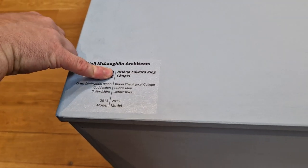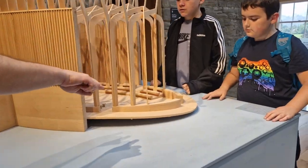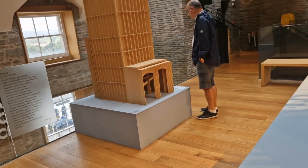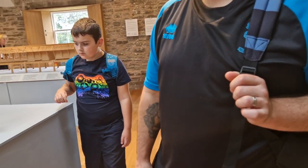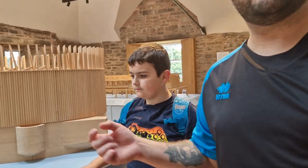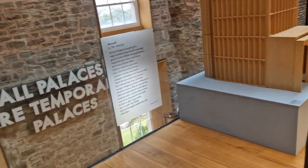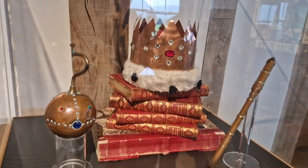Bishop Edward King Chapel. Oh, so this is like the structures. Oh, yeah. So, guys, we've just been told that these structures that are around are basically from poems. Poems, yeah. And that's what they imagined from the poems, what it would look like. Yeah, that's right. A lovely lady told us. They're really cool.